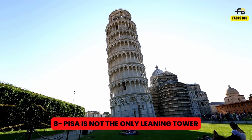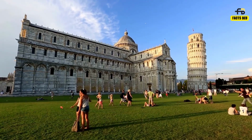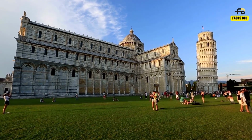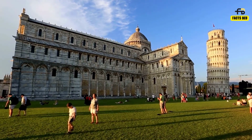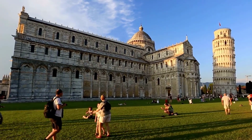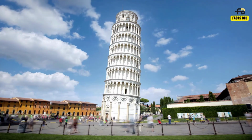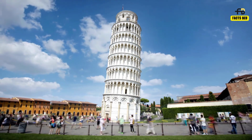8. Pisa is not the only leaning tower. Another interesting fact about Pisa is that it is not the only leaning tower in Italy. Many Pisani structures have experienced leaning and structural instability due to the soft grounds. One of the leaning structures is the 12th century church called San Nicola, located half a mile from the Leaning Tower of Pisa.